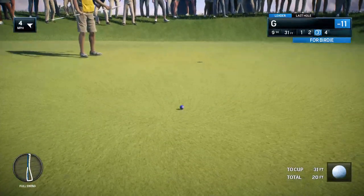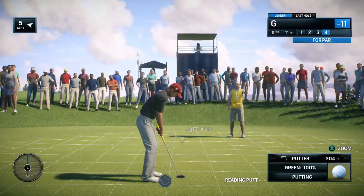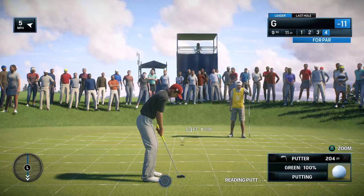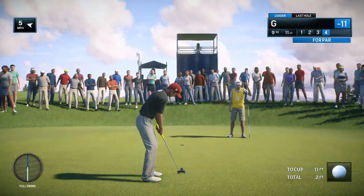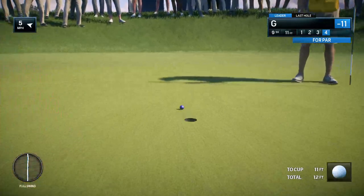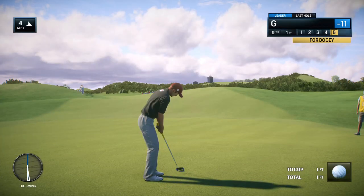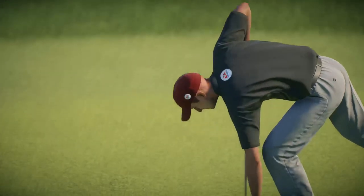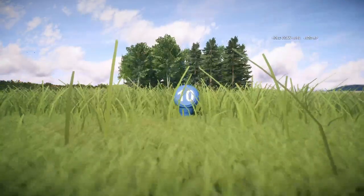Looks like he just misread that. Shouldn't be a problem here, but not a formality either. I thought that was in. Yeah, it looked good. I mean, line, pace. It's hard to be critical of that. Has this now for bogey. I don't think that bogey's going to make any difference.